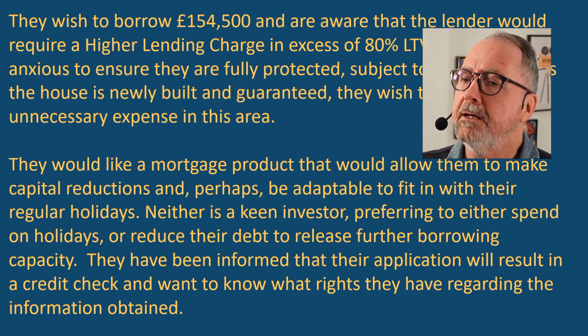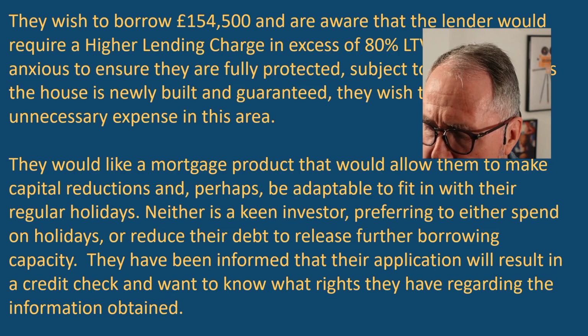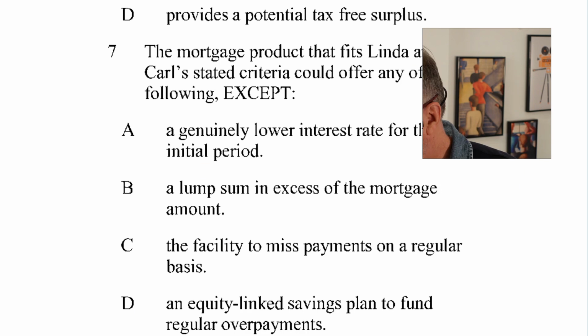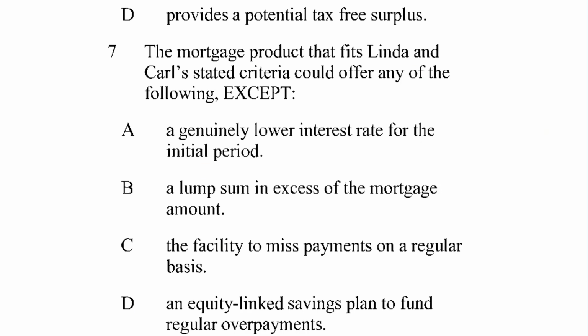So if we then go back to question number 7 then, and take a look at that one, which we've just been looking at for you there as well. Okay, let's pop down here, get off for a second. So the mortgage product that fits Linda and Carl's stated criteria could offer any of the following except, again, 3 of these things are right and 1 is wrong. Now the answer is D, an equity-linked savings plan to fund regular overpayments. Now that's just a load of nonsense, really. I mean, an equity-linked savings plan would be some kind of ISA, wouldn't it, to fund regular overpayments. I don't know where they dug that out on, but it doesn't provide that anyway.